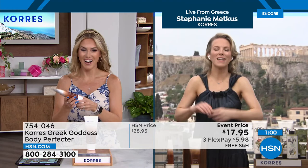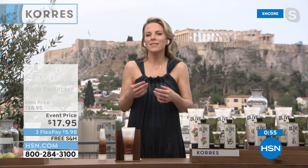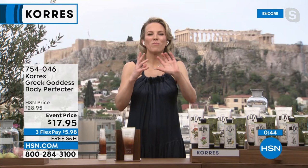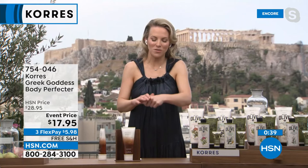And I also want to point out that although we're saying it has that rose tint and that soft tint of luminosity, this is not glitter. This is not shimmer. This is not that chunky thing that ages you. This is actually the perfect blend of light reflecting particles. And because we take them into our lab, we don't need to use all those glitters that everybody else uses. You get that little hint of glow.